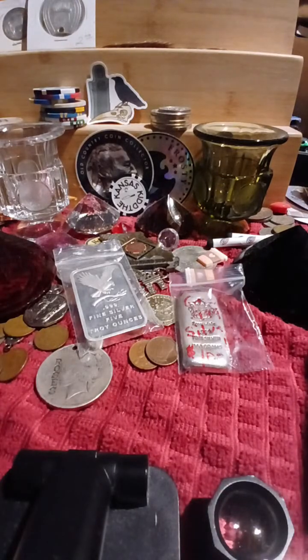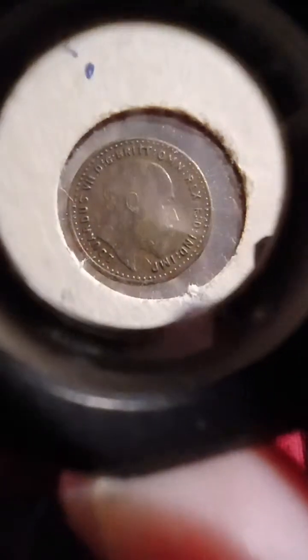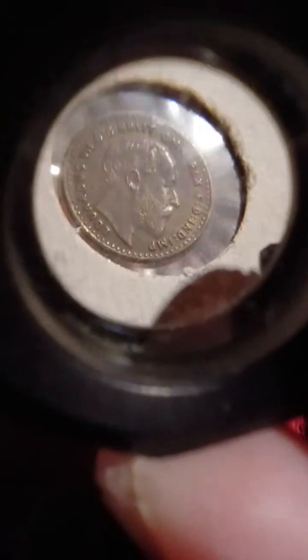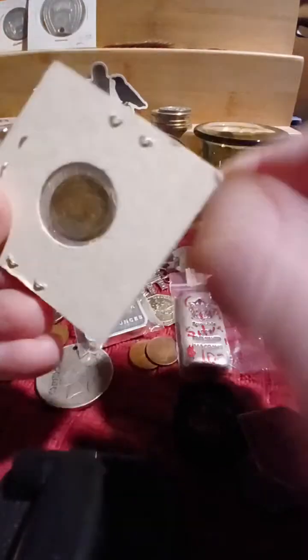Okay, one of the first things I noticed when I sat down at my coin dealer's, I'd seen this in a box a few weeks ago. Now, this is apparently a Great Britain coin. Someone wrote gold over here, and it's a 1/4 Guinea. Let's see, flip this over. It's 1902.